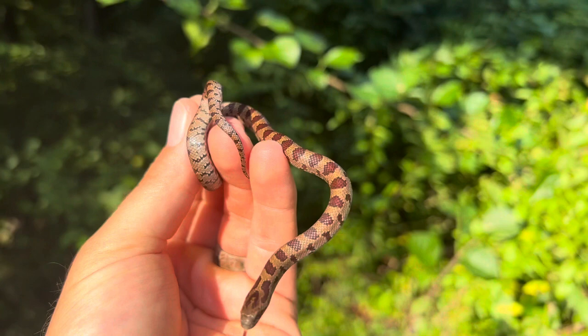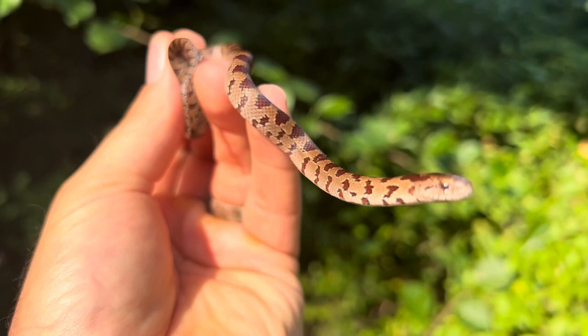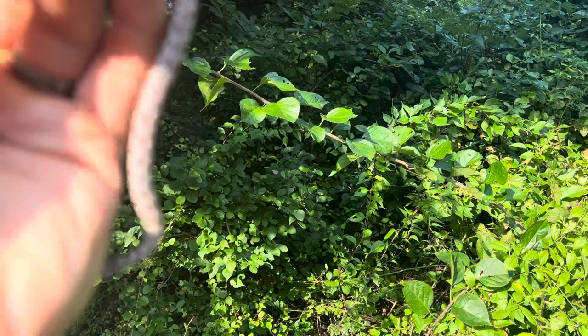This one's been pretty feisty. He's been taking some pops at me, but I mean, he's a baby. He doesn't understand why I'm picking him up and messing with him. See if I can get to focus on that stomach there. Look at that.